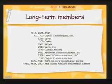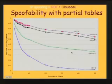Long-term members are those that are in top 50 over 5 years. If you look at top players, there are 17 ASs, but there are only 12 ISPs owning these 17 ASs. You see that all the big players are there: AT&T, Sprint, Qwest, UUNet. The top 10 are US providers, then the 11th one is a European provider, and the 12th is an Asia Pacific provider. So if I got those 12 organizations to deploy filtering, then things would look very good for everyone.